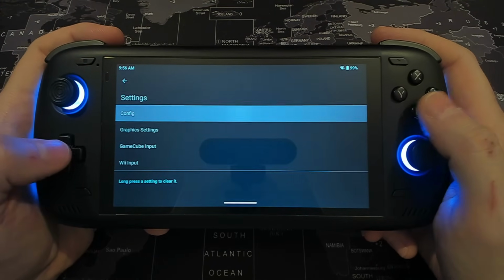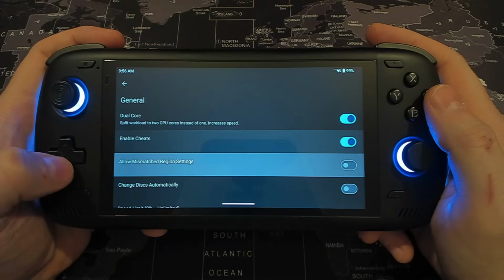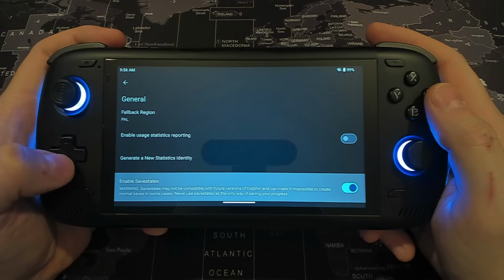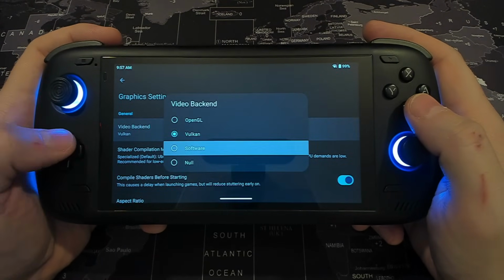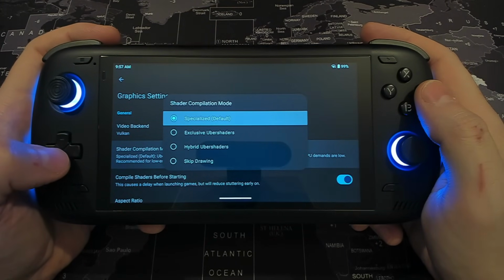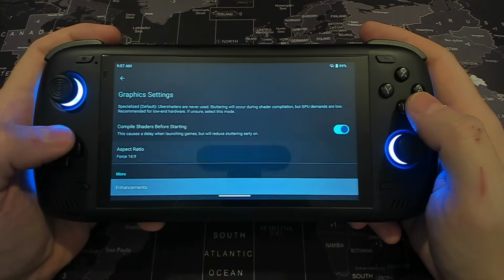Right, so we're going to start off with Dolphin here. Dolphin is for GameCube and Wii. I just want to show some of the settings I have here. Really, with the Odin 2, there's not a lot to change. I have enabled save states just because I fancy it. We're going to use Vulkan for the back end. And I'm also going to turn on compile shaders before starting.